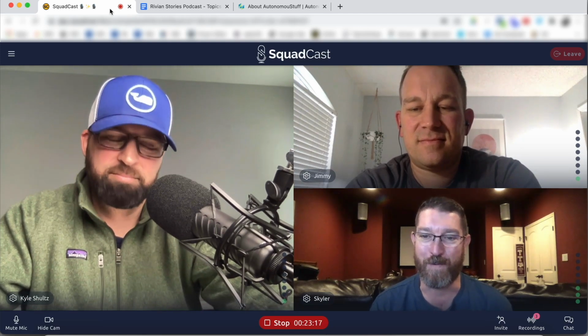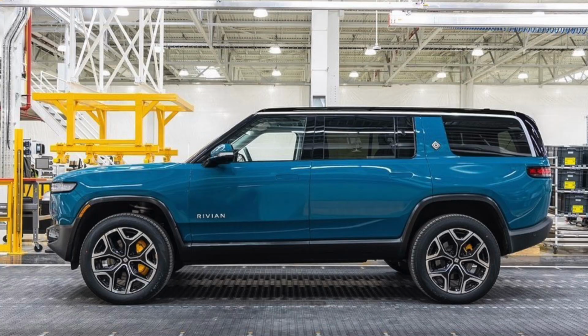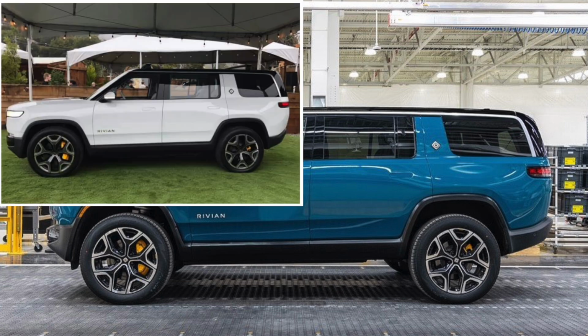The other thing that one of the guys on the forums noticed is that the third row window on the side, the furthest back window of the R1S, looked both longer and shorter than the prototypes. I did some computer measurements and used the rear 22-inch wheel as a measuring stick. The numbers I came up with are that the rear window looks to be about 2 inches longer than on the prototype, as well as 1.5 inches shorter height-wise.